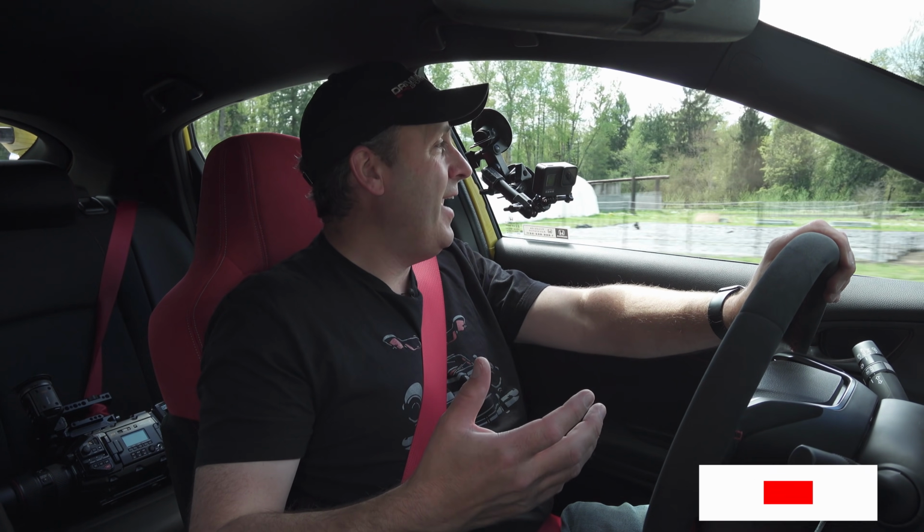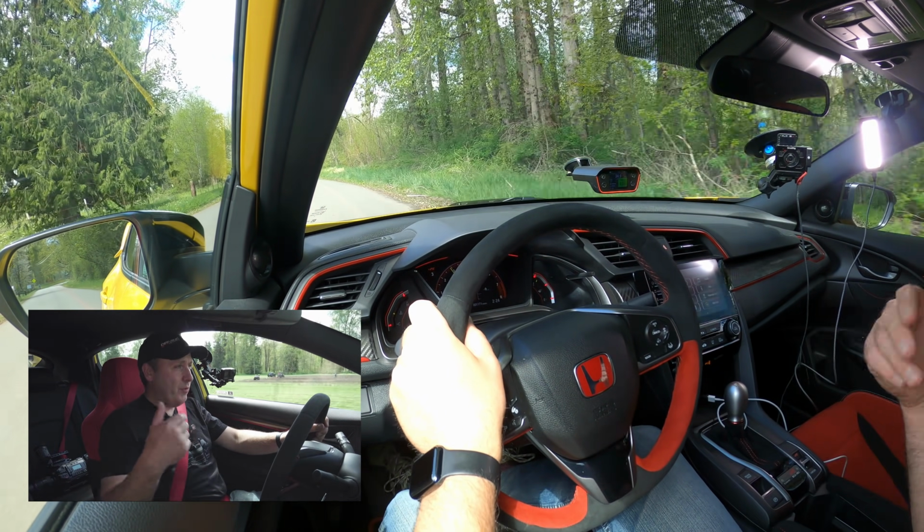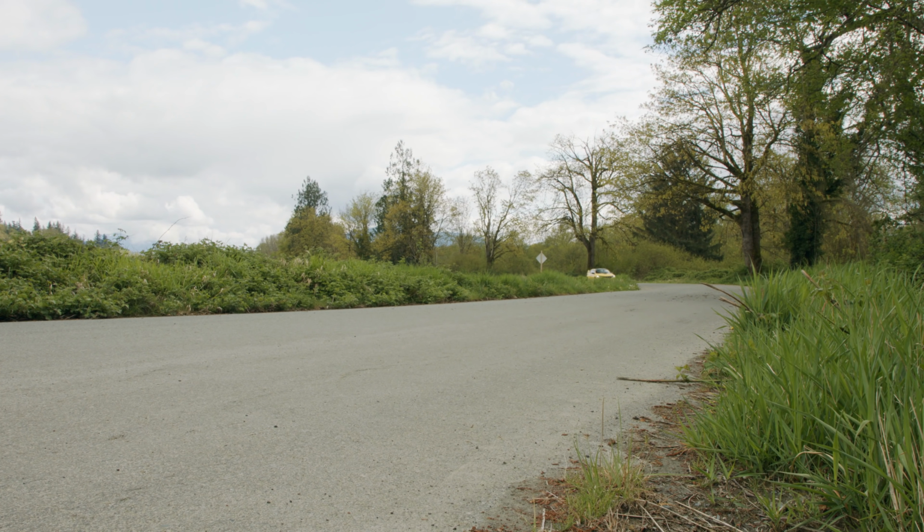Regarding 0 to 60 performance, you have to keep in mind this is a front-wheel drive car, and that was not a totally smooth road. I imagine you can get under 6 seconds, probably not that hard. However, right here, right now, that's what I'm pulling. And I think that that's pretty quick for a front-wheel drive car, especially one that I've only driven for like an hour.